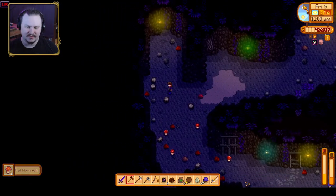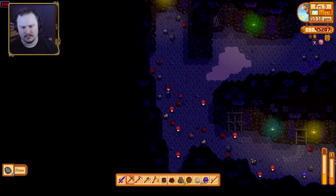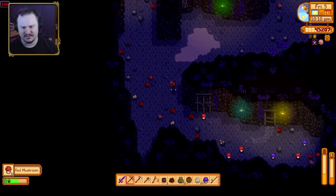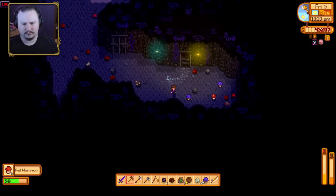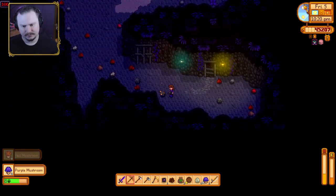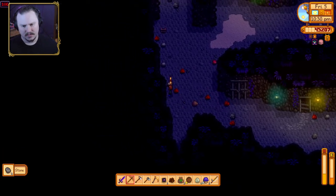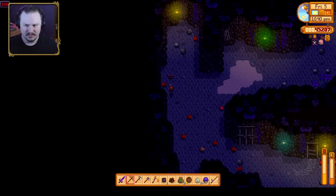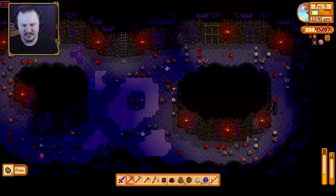No, not fishing. I'm not here to fish. Yeah, there's a lot of mushrooms. Hell yeah. I might actually level mining from this. Hell yes. And there I go. Nice. Oh, we only need like 40 more. Come on, boulders, boulders. There. Boulders. Man, when I don't want them, they're everywhere.